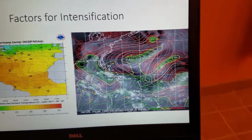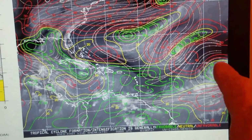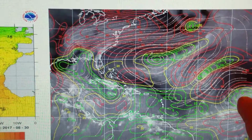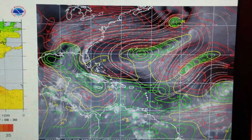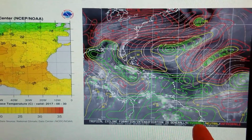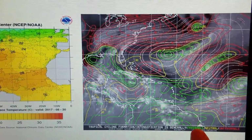So what are we looking at here at the present time? This is Irma here, surrounded by these green lines. Now, each one of these lines represents a wind speed, in 5-knot intervals. So around Irma right now is a very relaxed shear environment. Anywhere where you see the green circular areas here, that indicates an area that is favorable, with very low or light winds, so minimal wind shear.